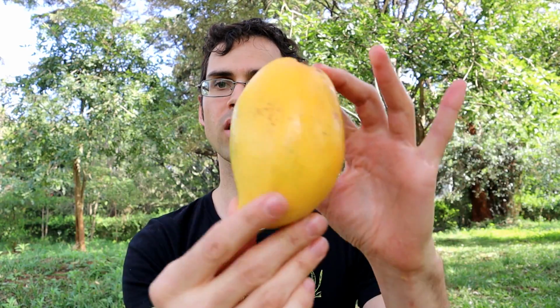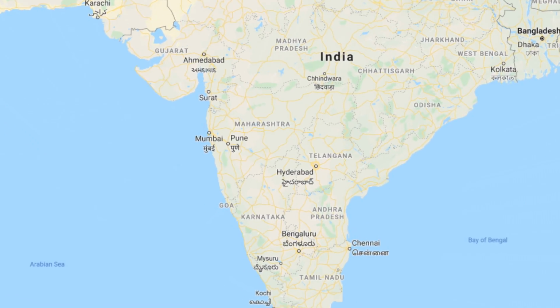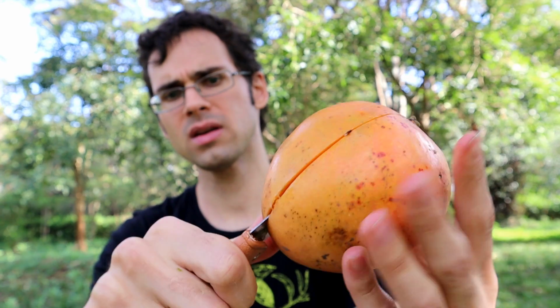This one here was sold to me as a Goa mango. Probably from Goa, India then. But I was in India and I had some mangoes. I did not have this particular mango. Maybe this one, I don't know. We'll find out. So first I'm going to start with the apple mango. So let's cut this guy open.